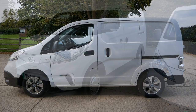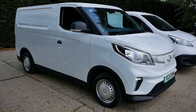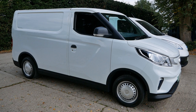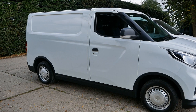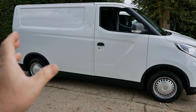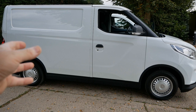So the Maxus eDeliver 3 is a brand new van. It is the very first van that is built as electric only. All other electric vans, like the E-NV200 over there, and other new electric vehicles like the Vauxhall Vivaro and all the other Stellantis equivalents of it, are still diesel vans but with an electric drivetrain. So this is the first and possibly the only electric van in the world that's built to be electric only. There's no ICE versions of it, and because of that the construction of the van is a little bit different, and it's designed to be lightweight and therefore very efficient.